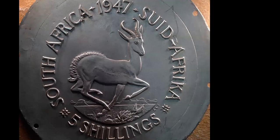So what you're looking at there is the original copper plate sculpture by Kurt Steinberg. You can see it includes the typography. It looks silver there. It's because someone at some stage took some silver spray paint to it. It's actually made of copper, and that is sculpted by Kurt Steinberg himself. Amazing the detail that you see, especially on the back of the springbok, and also the details of the landscape at the bottom.